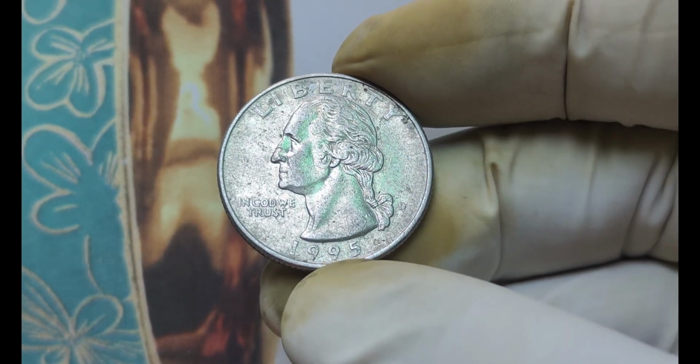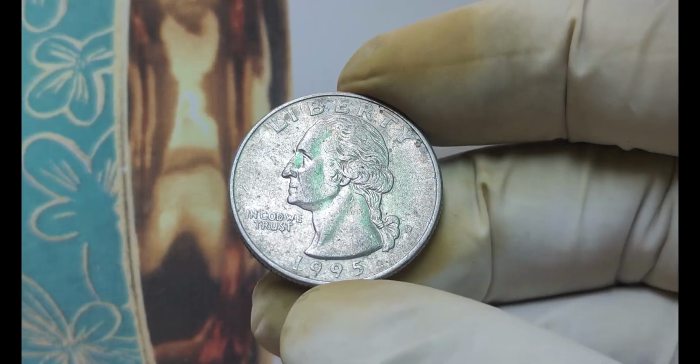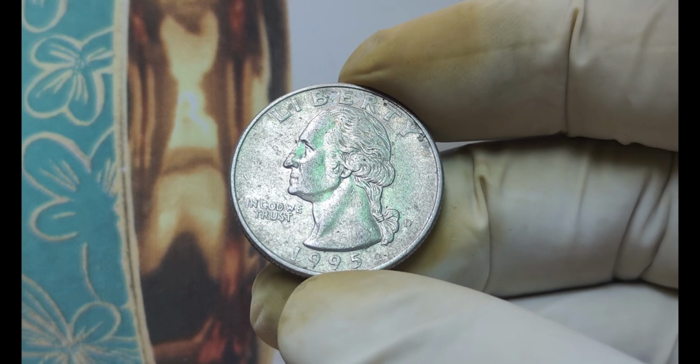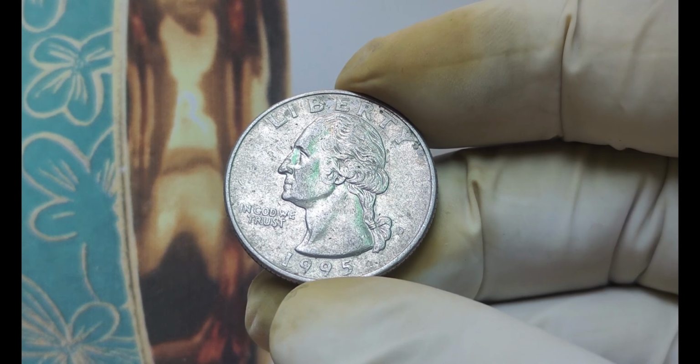So, how can you increase your chances of finding one of these treasures? Start by sorting through your pocket change or rolls of quarters from the bank. Look carefully at any 1995 D quarters. You never know when luck will strike. And that's it, folks. Could the next coin in your pocket be a hidden fortune?